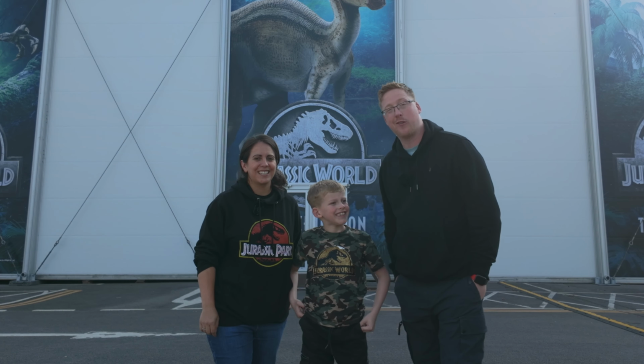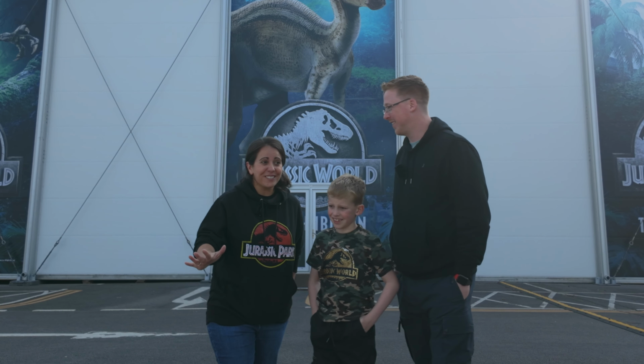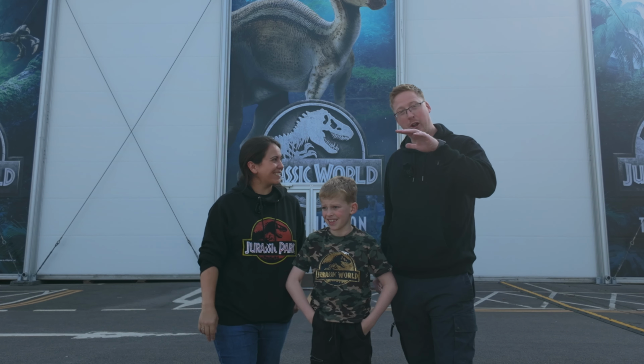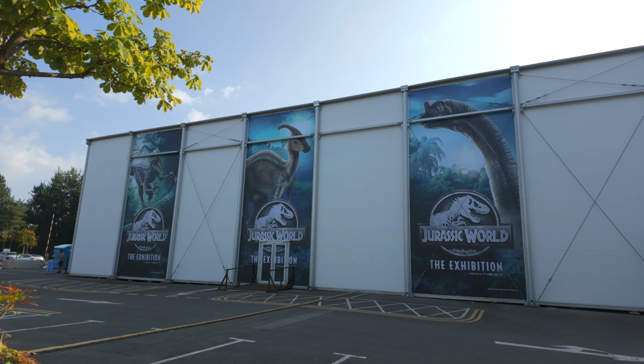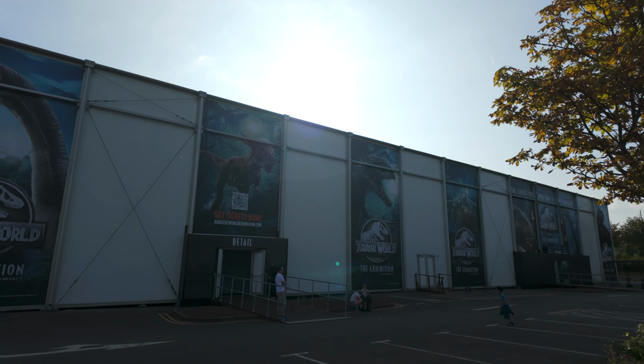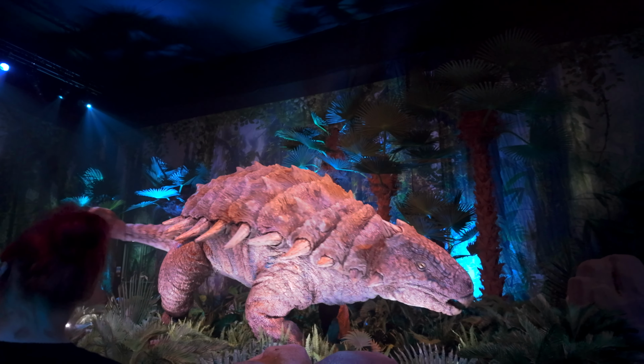Right, guys, so we're all out of the Jurassic World exhibition. For a makeshift attraction, something that's temporary, look at the size of the building for one. Yeah, the animatronics are pretty special, aren't they? That was a very cool experience.